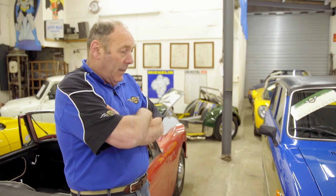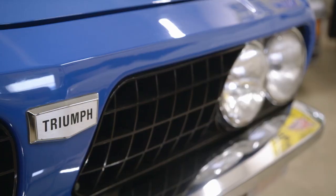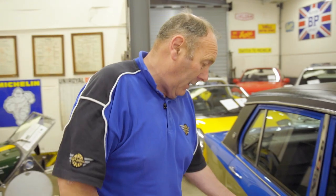And I didn't realise they'd done a Dolomite Sprint, but apparently they did. This is it. I'm told it's the only one. Unique as far as the vendor's concerned. The colour's right, and the add-ons are, you know, things like the roof and such like, the leather trim, fancy wheels. This here, I think, is awful.